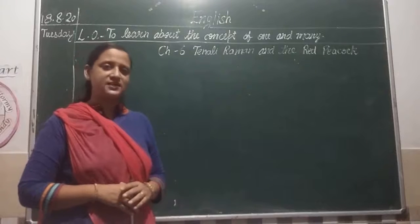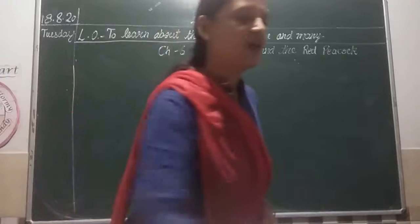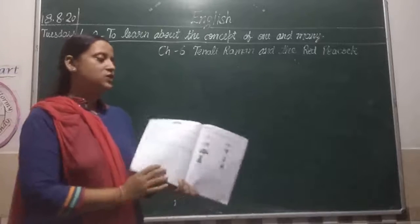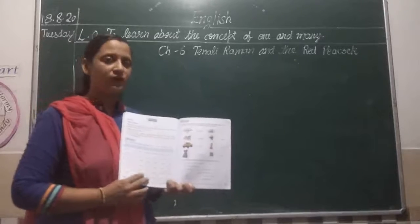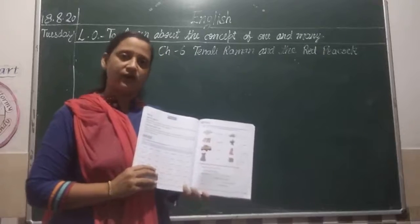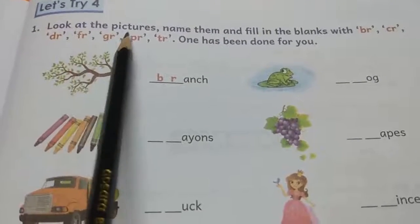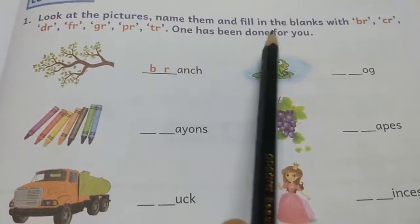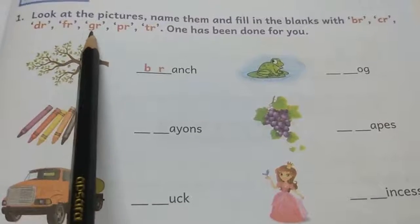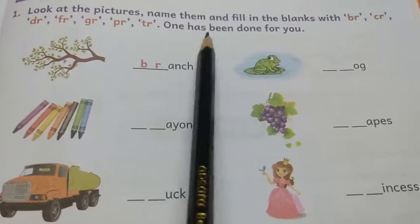What was the homework for yesterday? Let's write 4 and tell me your answers, do corrections as required. Look at the pictures, name them and fill in the blanks with br, cr, tr, fr, gr, pr. Blend sound. One has been done for you.